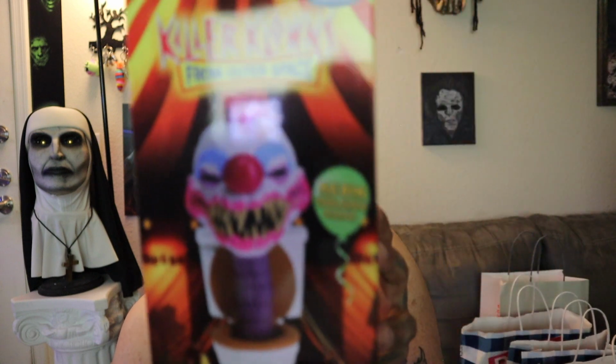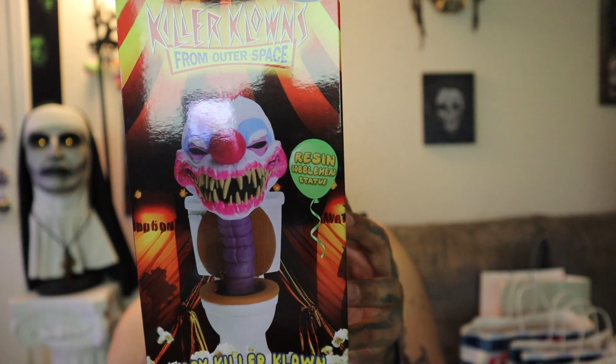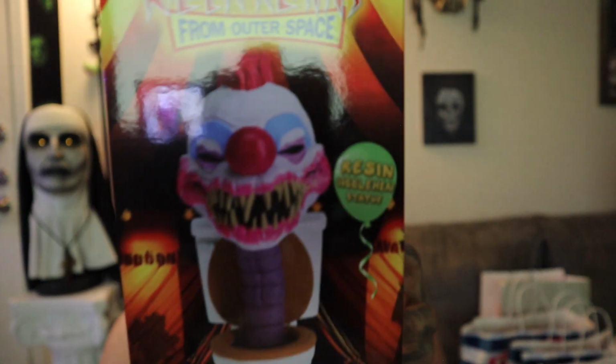And of course, me and Wendy seen this. Oh, by the way, me and Wendy got the same thing. She got the Leatherface as well. But we seen this bobblehead, and it's gonna go perfect with my Killer Clown stuff up here. But it's the new Baby Killer Clown bobblehead. Isn't that cool? It's like when he's in the toilet in the movie.